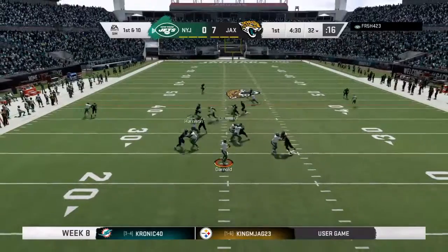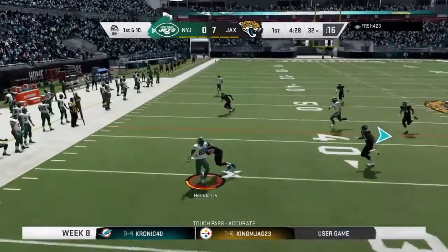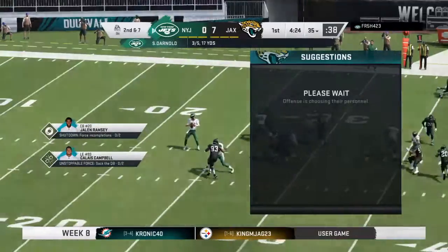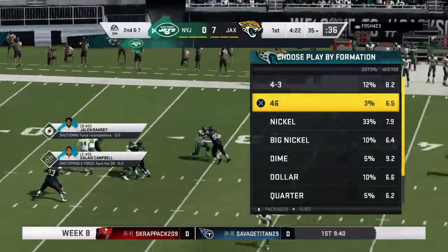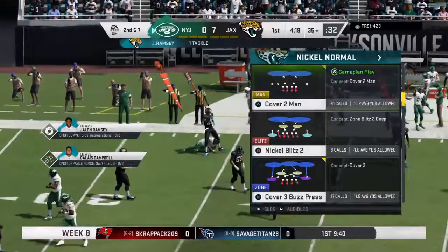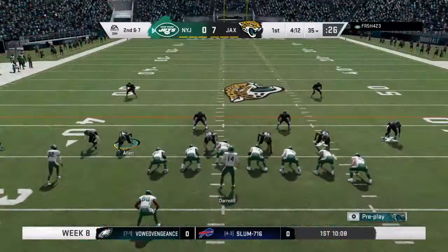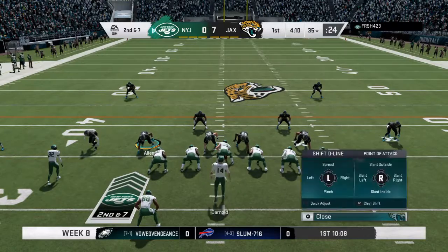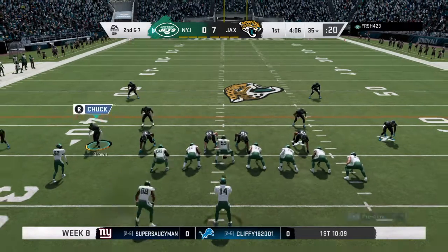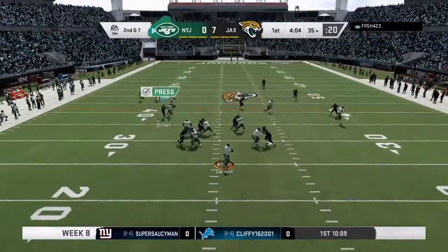The shotgun snap for Darnold. Open man left side, that's the tight end, Herndon. And he's able to take this one up to the 35-yard line. It's a pickup of 3. And, partner, I think that's a great example that not all tight ends are created equal because everything was right. Got the completion, but he's not one of the more dynamic guys in the league. So even though he caught it, couldn't turn it into much more.